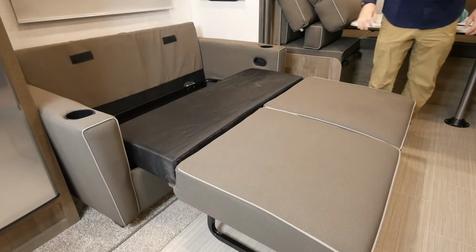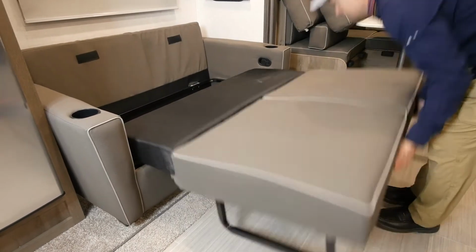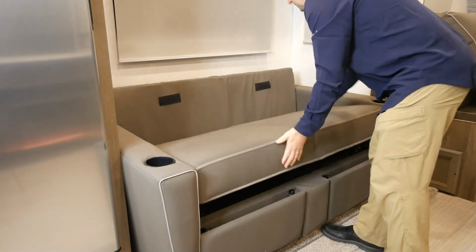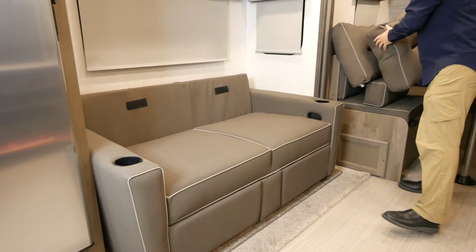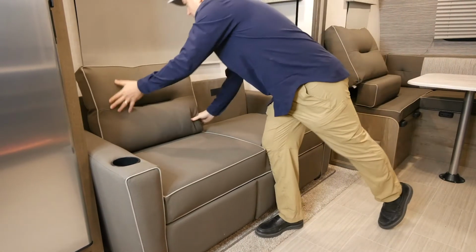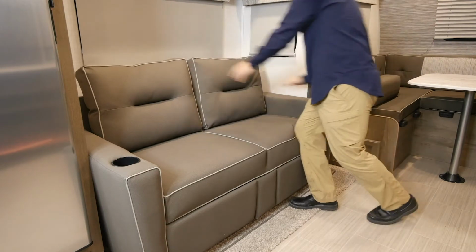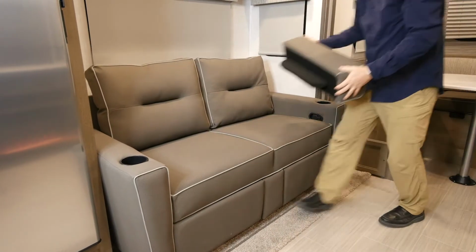Put her back together, not a problem. Just reverse your steps. Put those 2 down. Drop that. Cushion left, cushion right. Again, you're only going to see that in Surveyor for now.